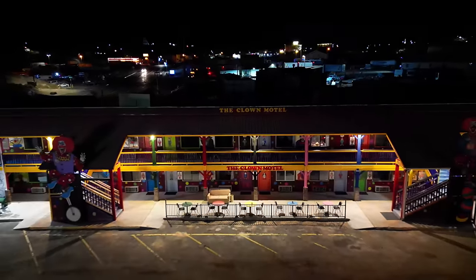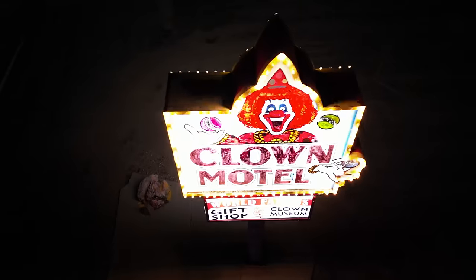Hey, it's been a while since we've been here. Clown Motel, it's my boy James. Last time we came here, it was cold, and today is cold. And we came in the summertime. We thought it was going to be warm in the desert, and it was very, very cold. It gets very windy here in Tonopah.